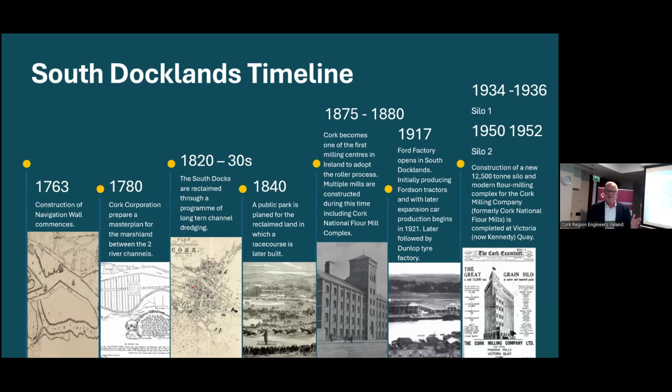But milling never went away. The milling was still operating and still working. And the arrival in the 1930s and 1950s of the two grain silos, they were significant undertakings at the time, and they were very impressive buildings. So that just gives you, I think, a little bit of the history of what we would have to be considering in the built history of that area.